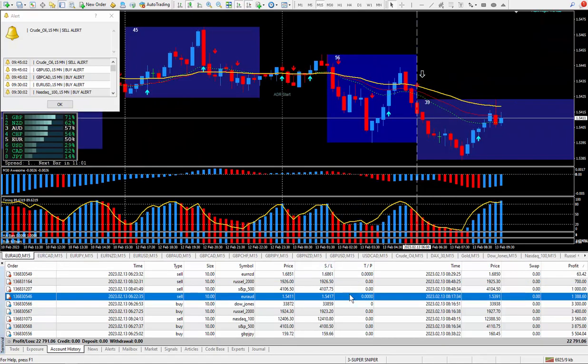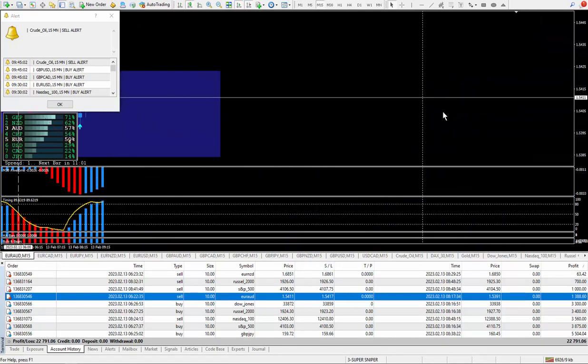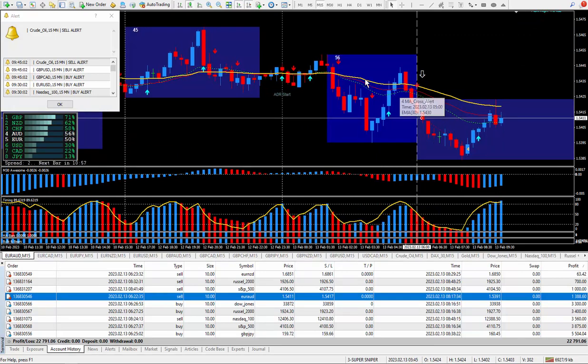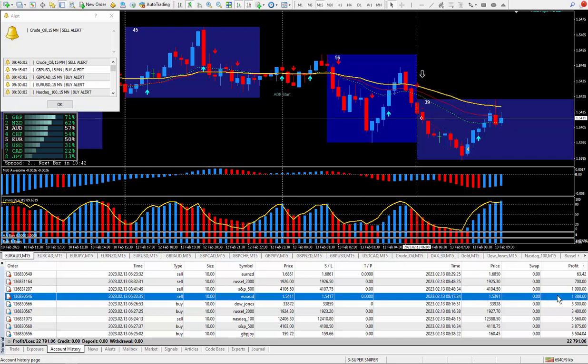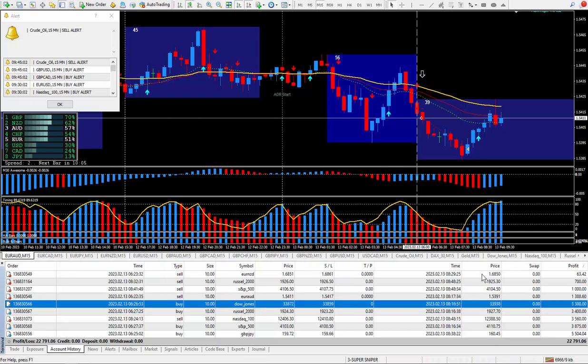It's the Euro Aussie. Wanted to be selling it, so that's exactly what I did. Everything looked great, did qualify for a great way to trade. Got in at this cursor here and I closed it out being happy. Looks like with about 20 pips. And those 20 pips ended up paying out $1,388. Moving on to the next trade, the Dow Jones.